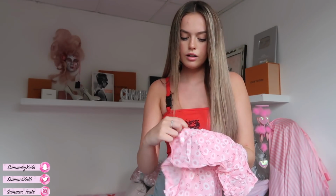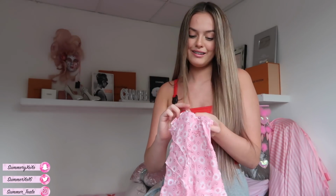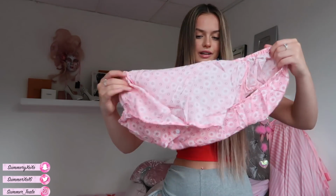I just don't know if this is going to look nice on me, if I'm honest. But it's a really cute print, and I'm really into wearing pink at the moment. I'm trying to make all my wardrobe white, pink, and baby blue, really aesthetic colours. So hopefully this does look nice, because I love the print so blooming much. I'm trying to do the buttons. I'm going to try it on in a second.